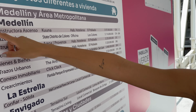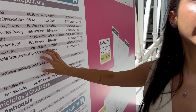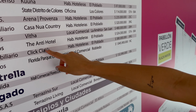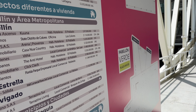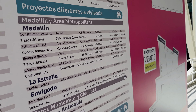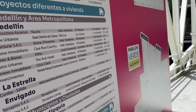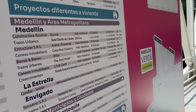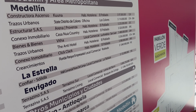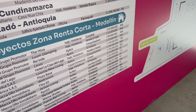Yeah. So these are the ones where you can do more hotels. So click one. Okay. Yeah. So these are the ones that we're probably going to be more interested in, because these are more hotel Airbnb projects. Proyectos. My accent is so gringo. Proyectos diferentes de vivienda. And look, this one. So that's projects different than living. And these are projects for short-term rental.